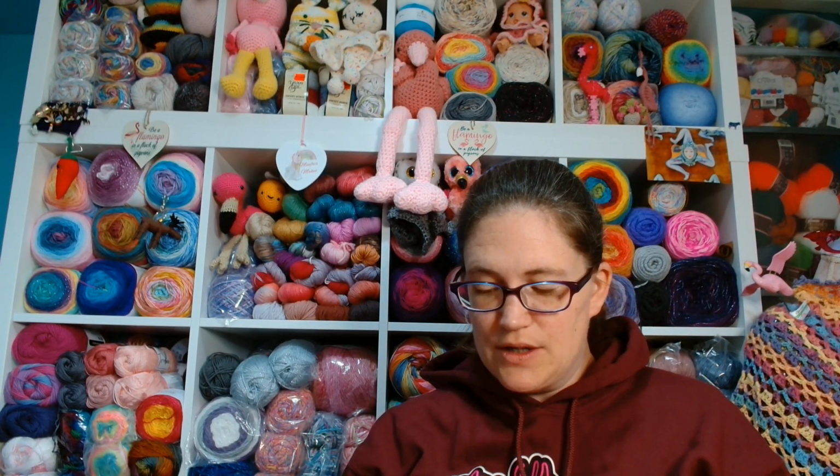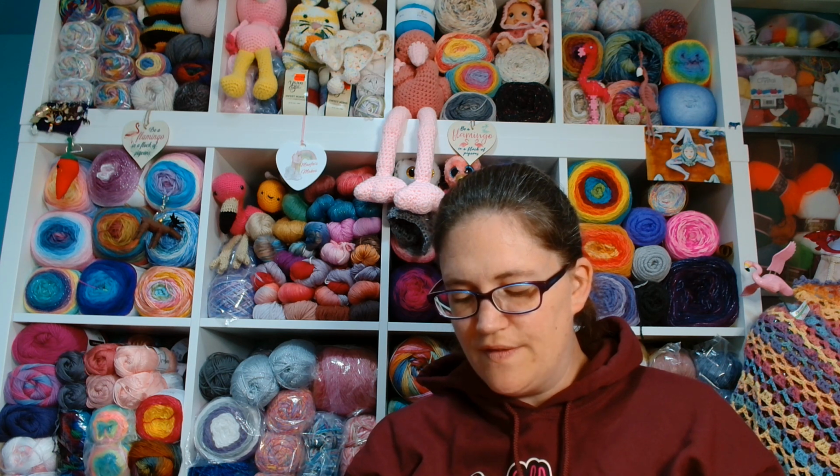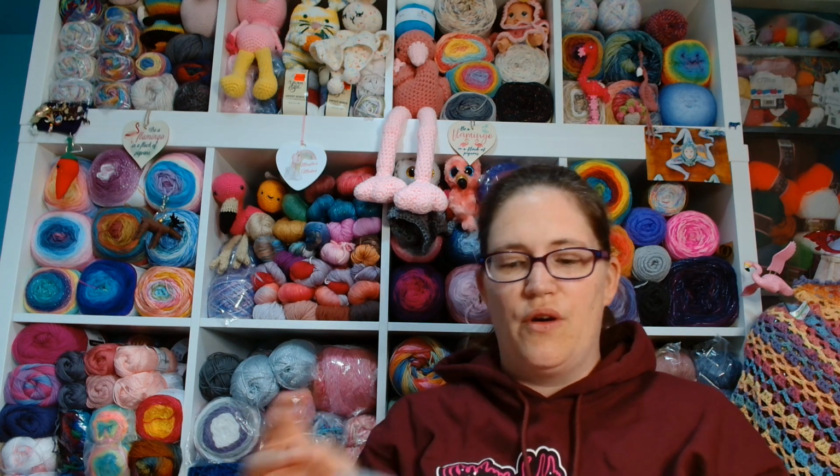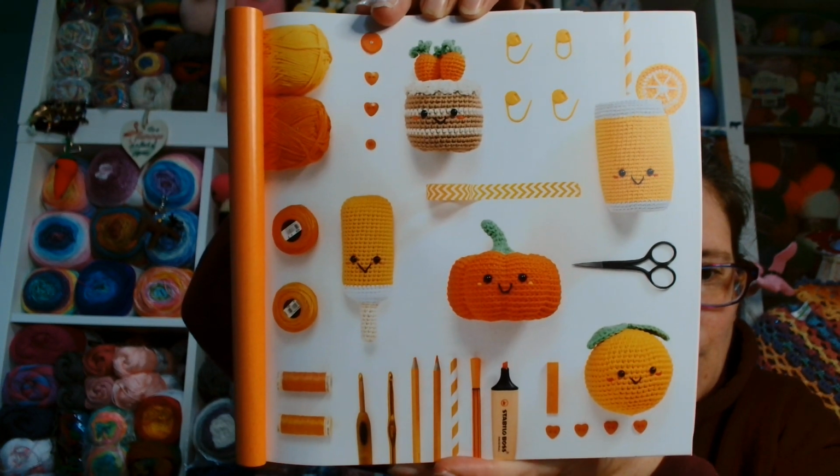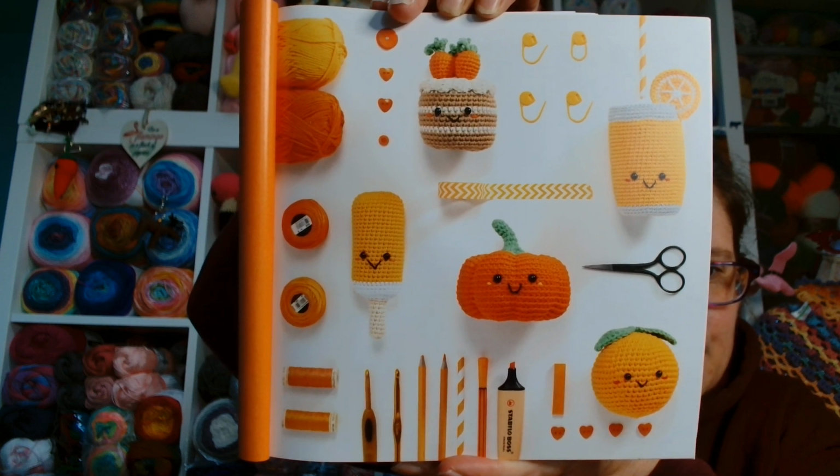Now we're into orange. Orange is intellectual and full of adventure. It is associated with warmth, health, optimism, and energy. Orange can offer emotional strength in difficult times and motivate us to look on the bright side of life. And there are some of the cute orange makes.